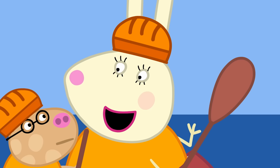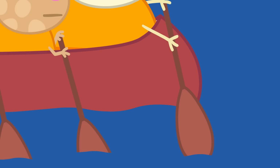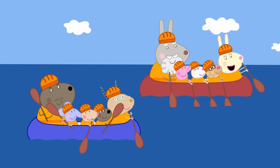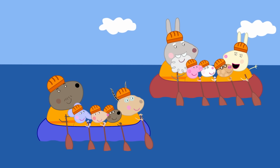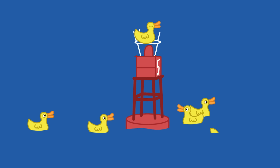Everyone needs to row together all at once, like this. When I say heave, we push. And when I say hoe, we pull. Let's all try together. Heave, hoe! Well done! Hooray! The boat is moving along the water. Everyone is working together as a team. Heave!